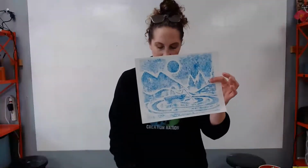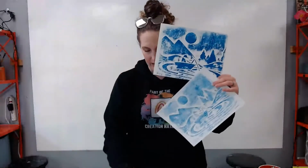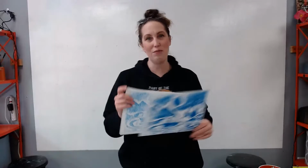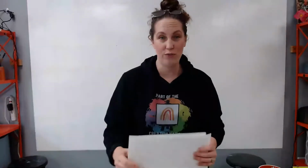But you can see I pulled prints from the collagraph plate, and they're all very different depending on how much ink was on the plate at the time. So the kids are going to explore not only making their collagraph, but also pulling the print, because that's an important part of printmaking. It's not foolproof, as you'll see. Hopefully I'm going to print this little heart one here, and hopefully I nail it on the first try. But if not, such is printmaking.